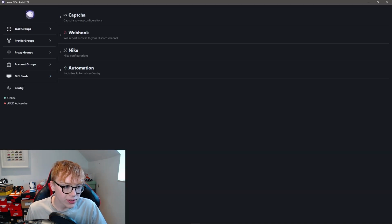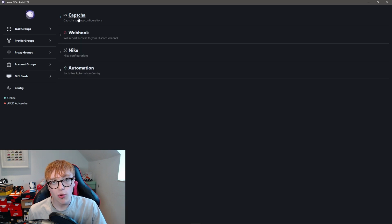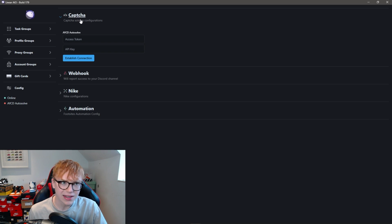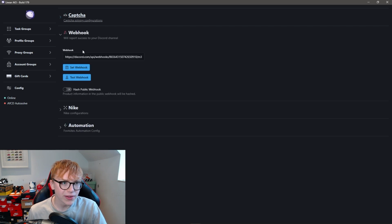And then moving down into config, this is the last thing you have. So you have capture, you put in your AYCD access token and API key. They don't support individually to capture or cat monster or anything. Everything goes through AYCD, but that's kind of standard. Yeah, that's nothing crazy.